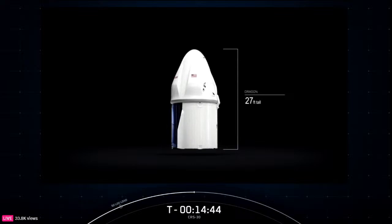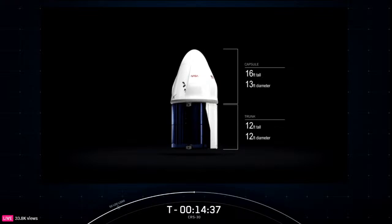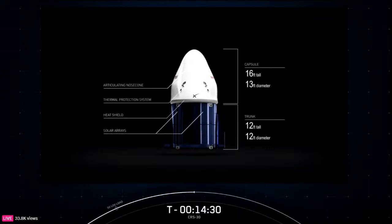The nose cone opens shortly after launch to expose the forward bulkhead thrusters and docking mechanism that will connect with the station. Dragon is headed for the Zenith docking port on the station, which was just vacated by Crew 7, which came home last week.